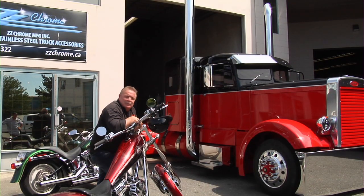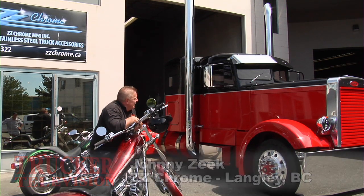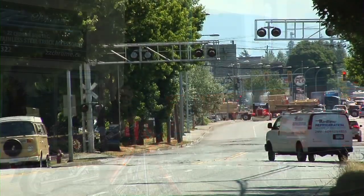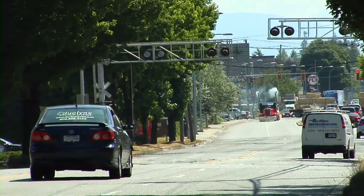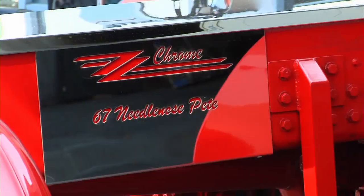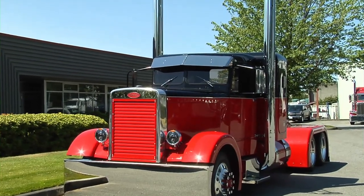When we dug it out of the field and brought it home, we went with the concept of an old 32. Something cool, something that's just not a normal truck. All I wanted to build was 2 headlights and taillights. That was it. Just so when it's coming down the road at nights, it looked like an old hot rod. Well, it's a 1967 needle nose Peterbilt, 1693 Cat and a 5.4.